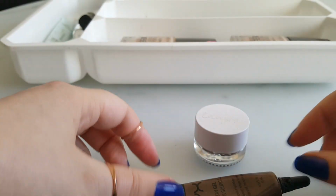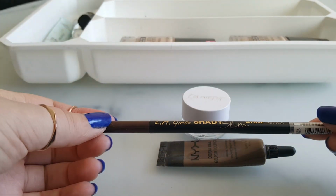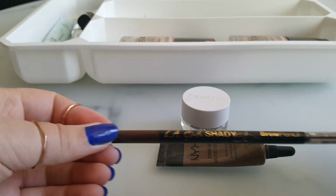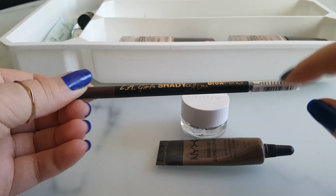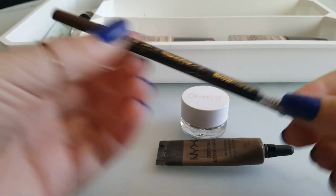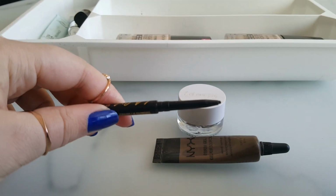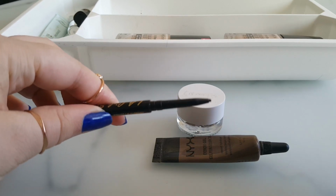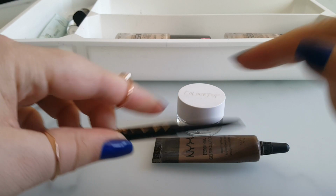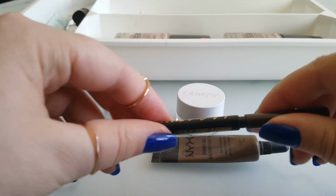Look at these. I have 3 little eyebrow thingies. First up we have the LA Girls Shady Slim Brow Pencil, and I do enjoy this one. It has a nice price. It has a really good spoolie. And it's one of those really slim tip ones, which I like because these are easier for me to maneuver and to get hair-like strokes out of than the ones that are like triangular and the fat ones, you know what I mean.